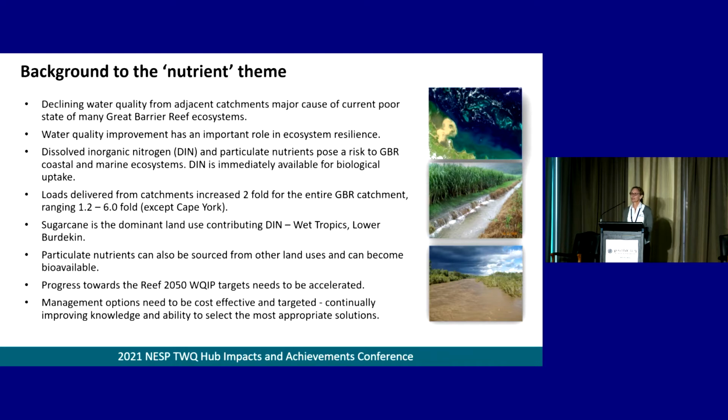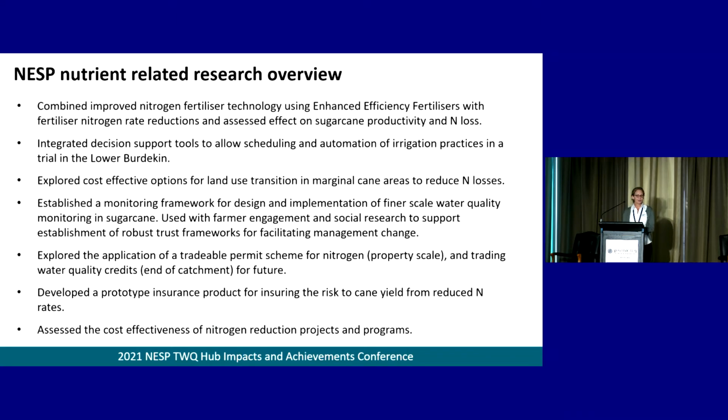So the management options need to be cost effective, and as Damien said, this research in NESP has really focused on the solutions for reducing nitrogen losses from the catchment. So the sorts of things that have been covered through NESP research, there's a long list up there, and you've heard a little bit about these already from the projects today, but not everybody was able to present. So looking at the enhanced efficiency fertilisers, Mike's already talked about that, and Tony as well. The integrated decision support tools, so we heard from Eric about an example of that, which has been very successful.